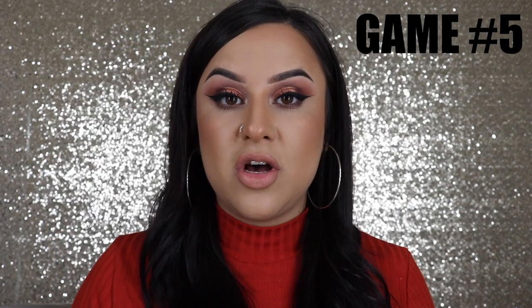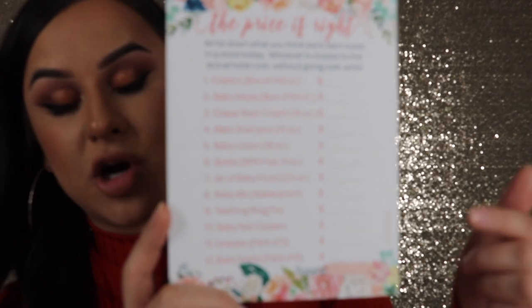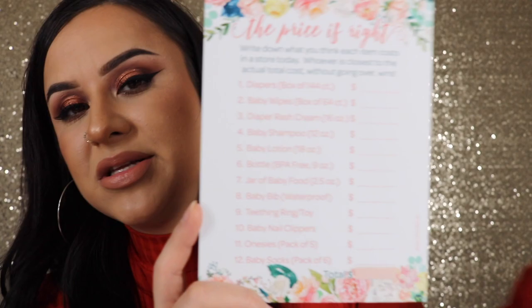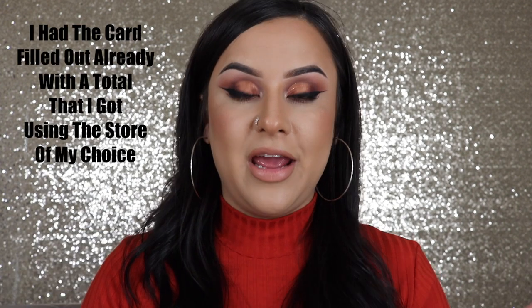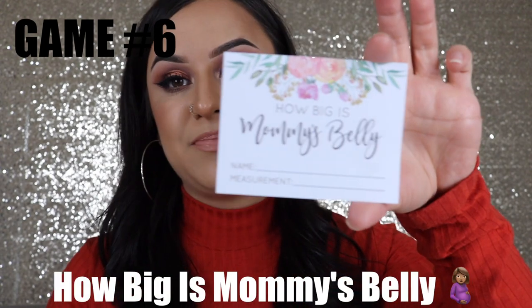The next game that I found on Amazon that I decided to include, and it was, again, floral in theme, was The Price is Right. So basically on this card, you're gonna see like box of diapers, baby bottles, baby onesies, whatever. And then at the bottom, you're gonna see that it says total. Basically, I gave everybody a time limit, and I was like, okay, you guys all have time to go ahead and fill out this card and give your best guess about what these cost, and then add them up at the end. Whoever has the closest total to what I got for the full amount of all those items altogether wins the game. The last game that I decided to include was How Big is Mommy's Belly?